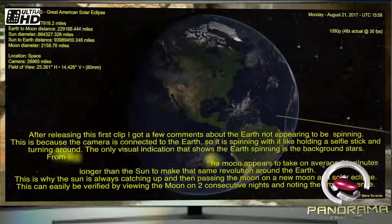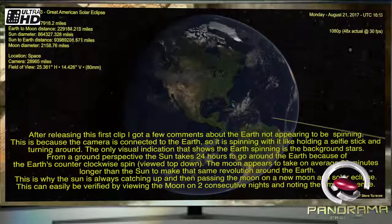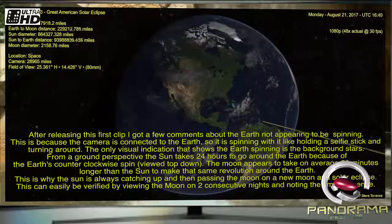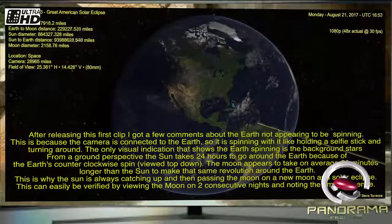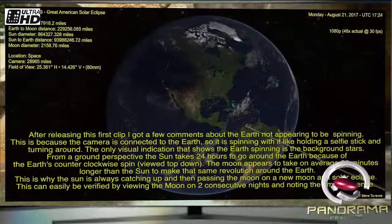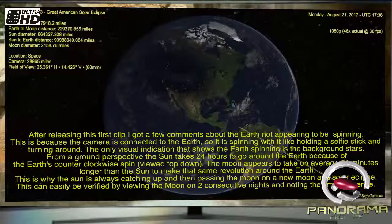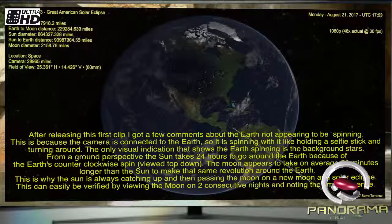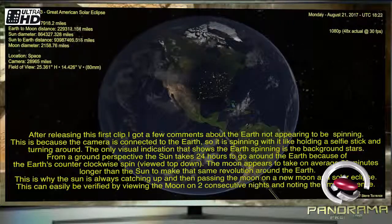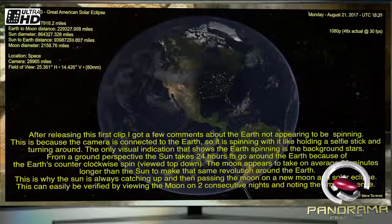After releasing this first clip, I got a few comments about the Earth not appearing to be spinning. This is because the camera is connected to the Earth, so it is spinning with it, like holding a selfie stick and turning around. The only visual indication that shows the Earth is spinning is the background stars. From a ground perspective, the Sun takes 24 hours to go around the Earth because of the Earth's counterclockwise spin when viewed from the top.